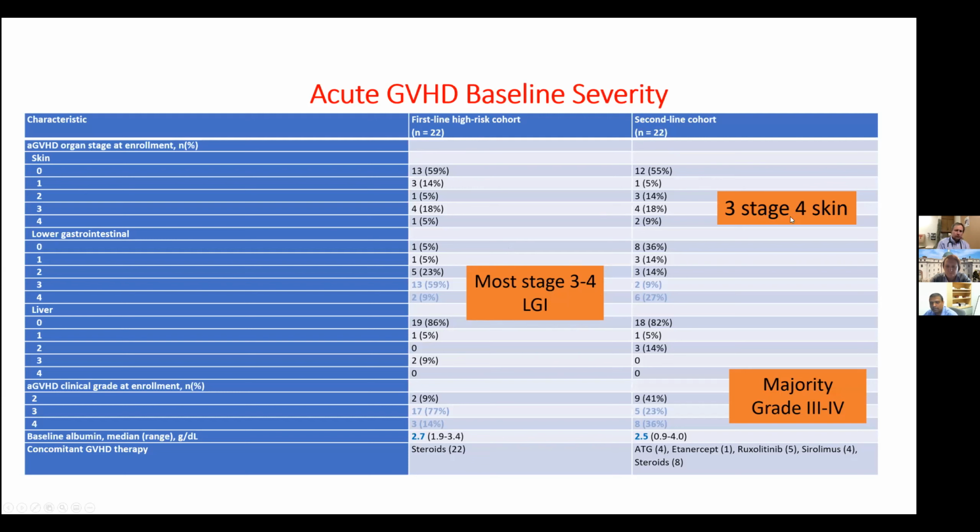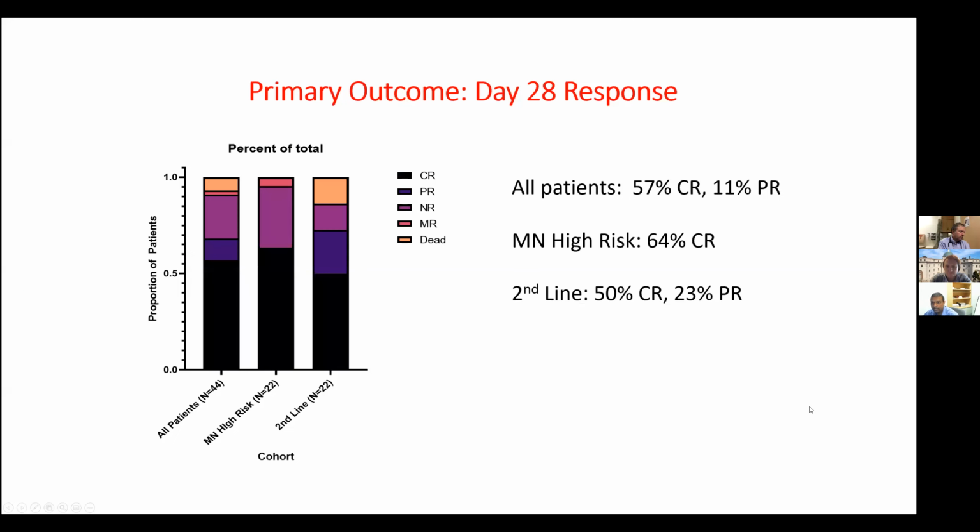They have some pictures in their presentation. I'm not showing that, but they were pretty bad skin GvHDs. But regardless, most of them had a grade 3 to 4 acute GvHD, which is kind of challenging to manage. Here are the response rates.